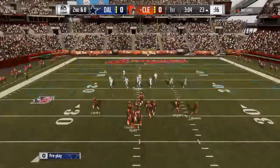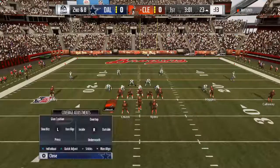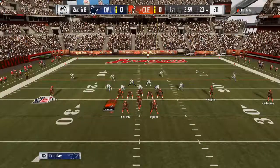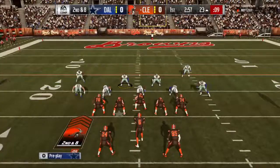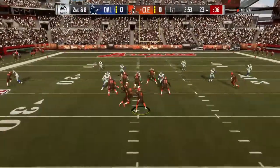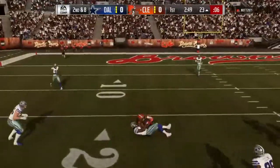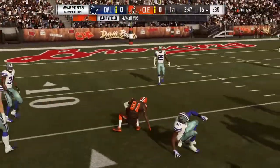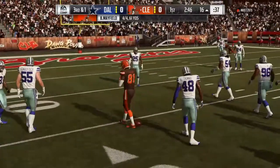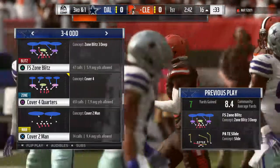Counting down toward the midway point in quarter one. Here we go now. 3-19. Now a second down throw for Mayfield on the crossing route, complete. It's Higgins. And he'll take it down here just shy of the 15 at the 16-yard line. The reception good for 7.